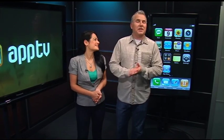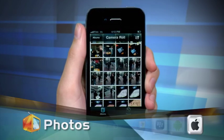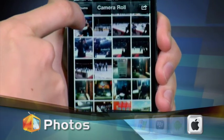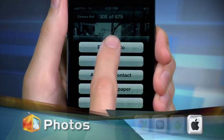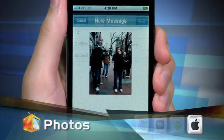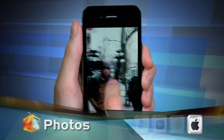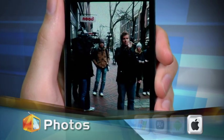To start things off, let's have a look at an app that comes standard on iPhones, iPod Touches, and iPads. Welcome to Photos. As the name implies, the app lets you access your photos. Now, it won't let you make a photo album on your device, but you can make a slideshow, use a picture as wallpaper, and even email a photo or two to a friend. Pinch to zoom in on your picture, finger swipe to navigate through your pics, and double tap to fill the screen with the photo of your choice.